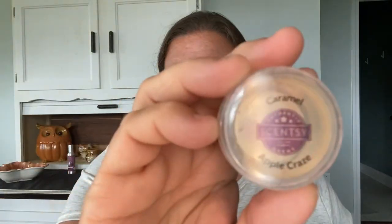So, you know, if you really want that kind of scent and you like this, then this is the perfect scent for you. As far as actual scent appeal, it's not there for me. So, that's okay. There's something for everybody. All right. Caramel apple craze.